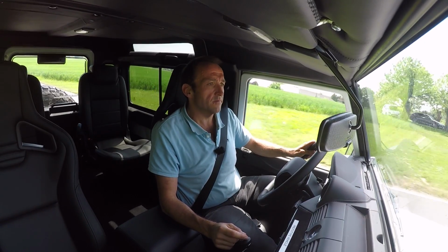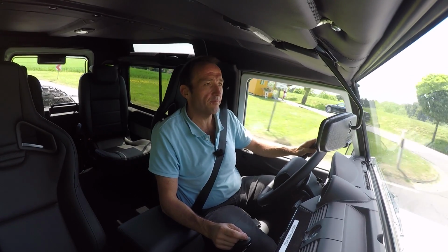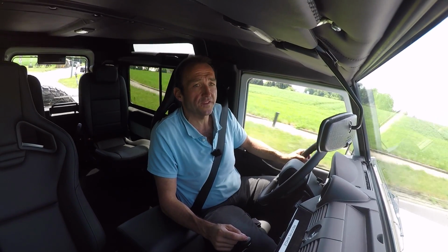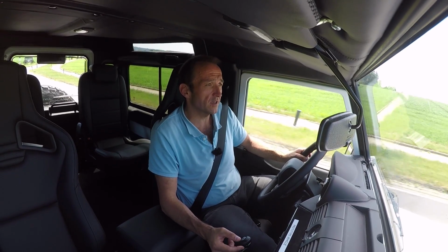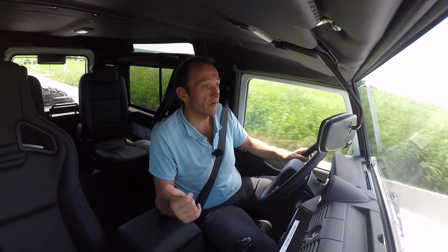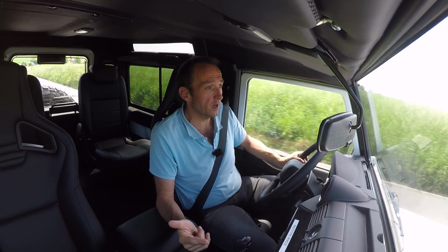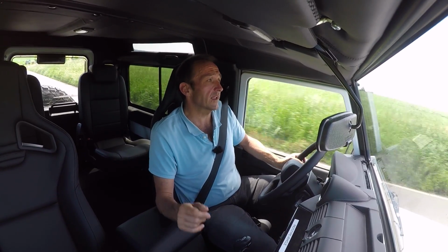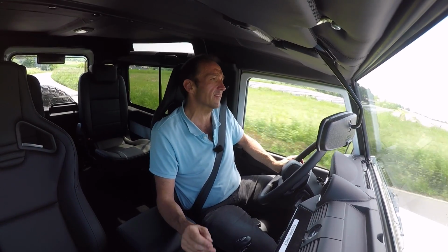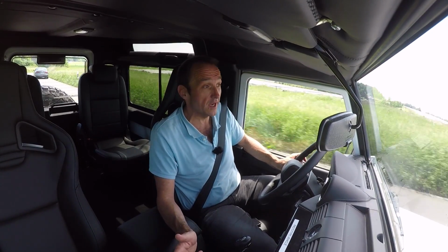The Defender has had lots of passionate fans and has always been a car that you love from the heart. But to be honest, the original one was pretty crappy in the interior and in drive comfort. This one really looks, feels and drives totally different. The Works team has done a tremendous job in upgrading the car.